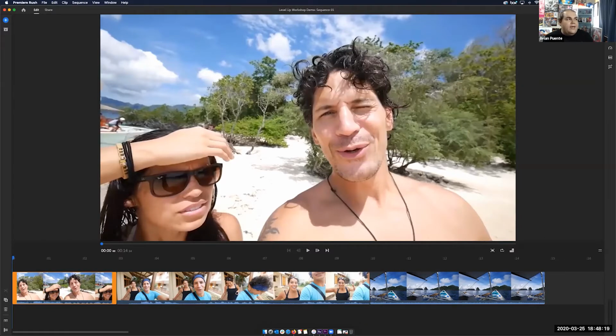So now we have our editing environment here. There's a few different areas I want to point out. We have this main window here. It's called the program window, because that's where the programming that we're putting together lives, or the video that we're going to be making. Then we have this left side panel here, and this right panel over here. We'll go through those and work our way left to right.